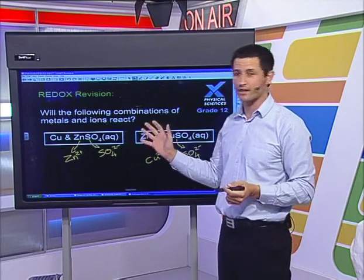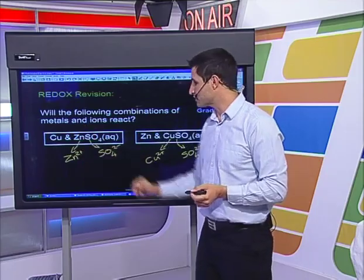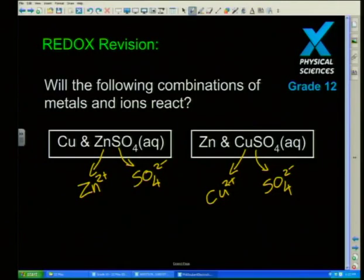But I want you to take a look at these two reactions. Can copper react with zinc 2+, or does copper 2+ react with zinc? And I want you to figure this out using a table.